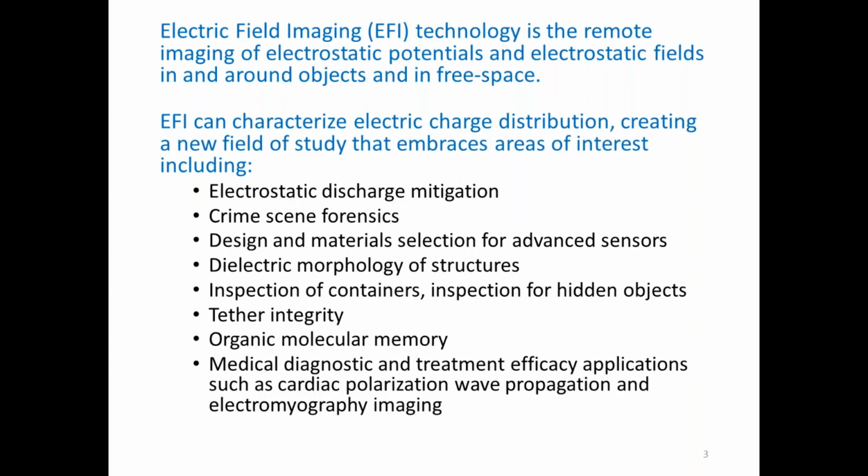Thank you. Electric field imaging technology is a remote imaging of electrostatic potentials and electrostatic fields in and around objects and in free space. With electric field imaging, you can characterize electric charge distribution, and this creates a new field of study that embraces areas of interest, including electrostatic discharge mitigation, crime scene forensics, the design and materials selection for advanced sensors, the dielectric morphology of structures, the inspection of containers, inspection for hidden objects, tether or wire integrity, and development of organic molecular memory. Also some applications in medical diagnostics and treatment.